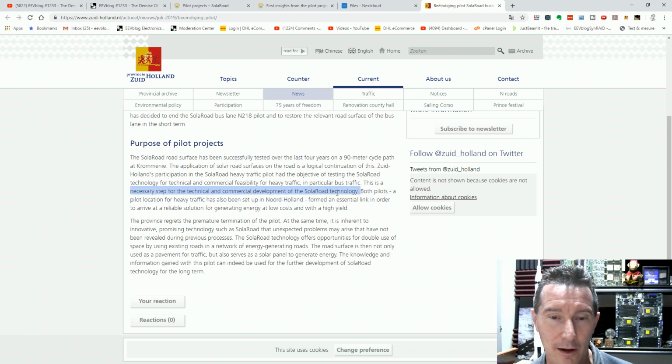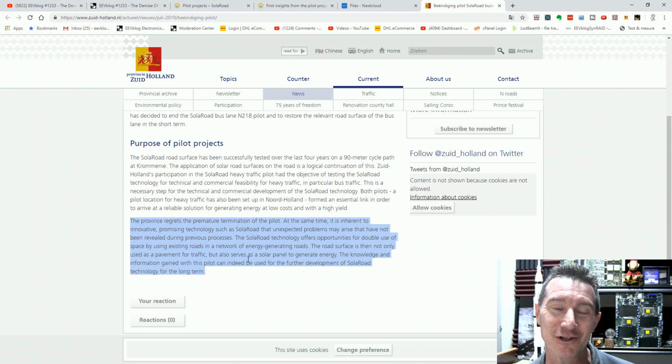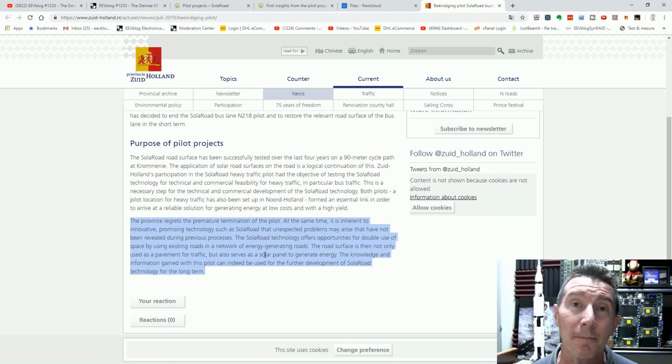No. Both pilots formed an essential. Anyway, they've failed. They regret the premature termination of the pilot. At the same time, as it is inherent to innovate promising technologies such as SolaRoad. No, it's not promising. Unexpected problems may arise that have not been revealed during previous processes. It was. There's photos of the bike path failing. Unbelievable. Can indeed be used for further development. Oh, God, no further. Just stop.